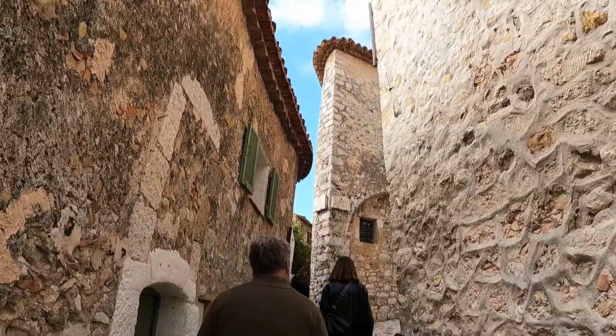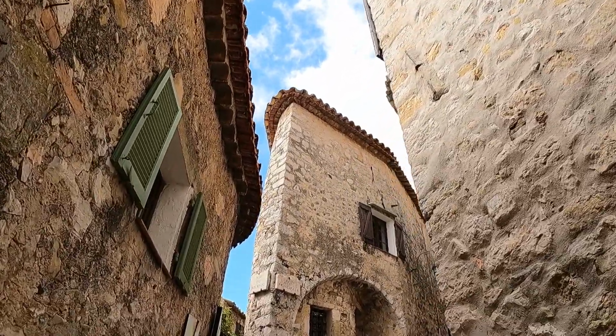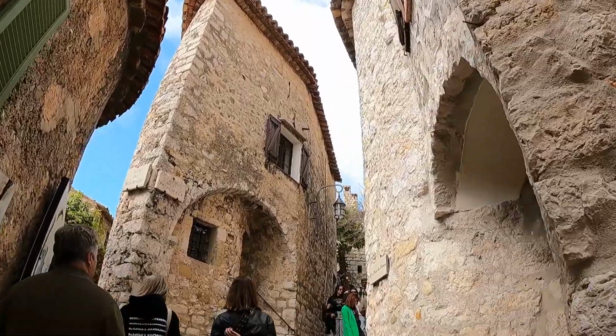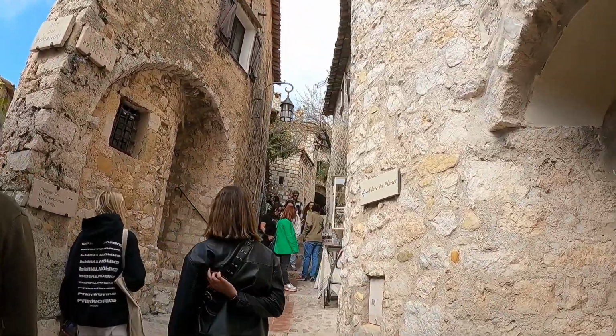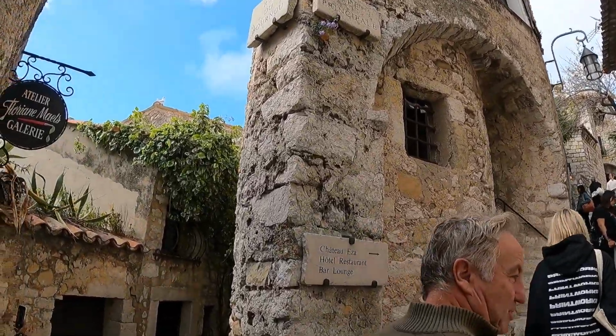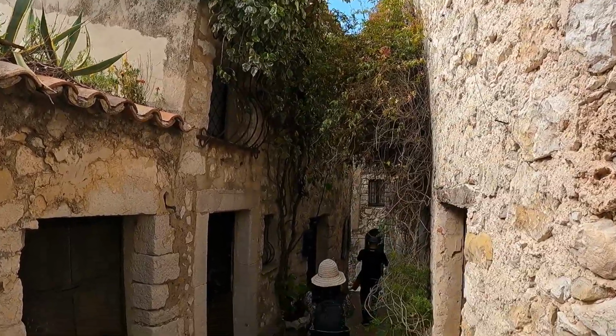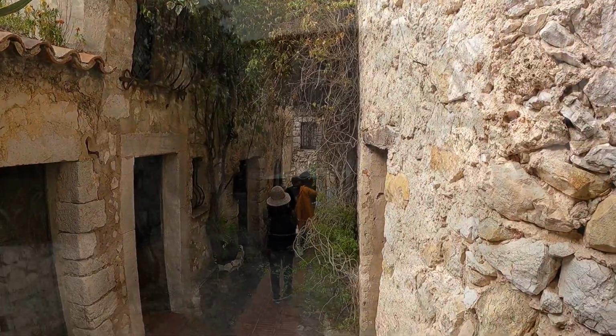How beautiful. Amazing. Whoa. Oh, this looks pretty. They've got very awkward villages in many here. They did, didn't they? How did they get the cars round here? Yes.